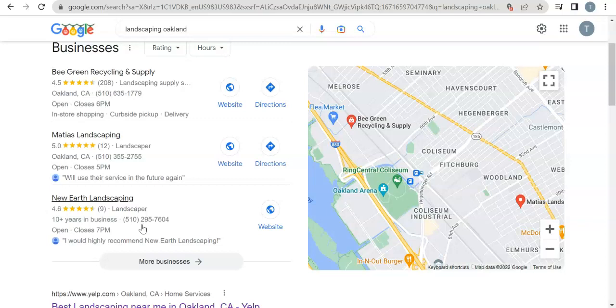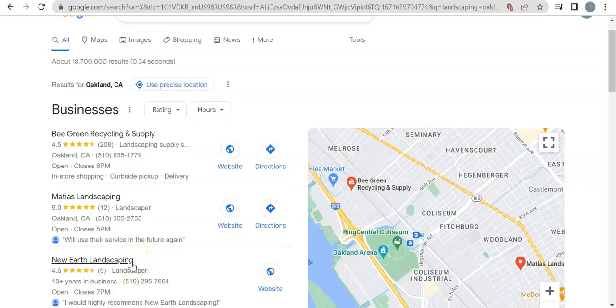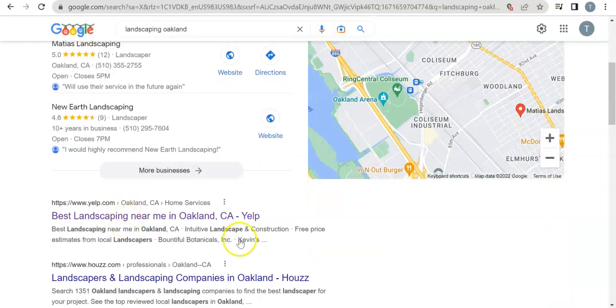There's literally hundreds of them out there, and the more that you put yourself in, and again, the more relevant to the industry that you operate in, the more it's going to help you rank through the map pack. And this is important because whenever people are looking up landscaping Oakland on their phones, instead of a website button, it's going to be a click to call button. So having one of these first 3 spaces is obviously important because you'll be one of the first 3 businesses that are listed for whoever is looking up landscaping in Oakland. It's just important to be up here.